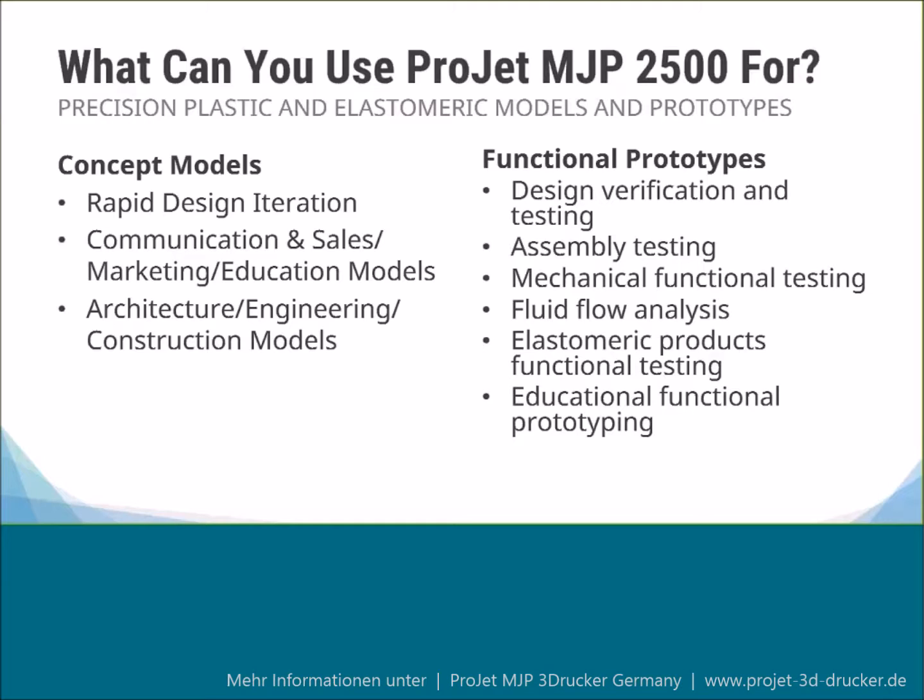Other types of applications and things that people are doing, of course, assembly testing, like I just described, mechanical, functional testing, fluid flow analysis. Because the ProJet 2500 can run elastomeric materials, that opens up other applications that require an elastomeric material, as well as educational prototyping in various educational and training institutions.